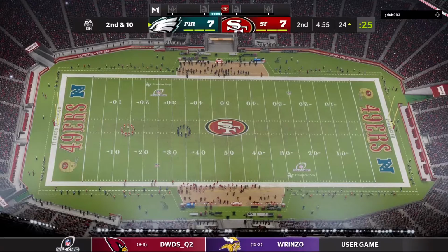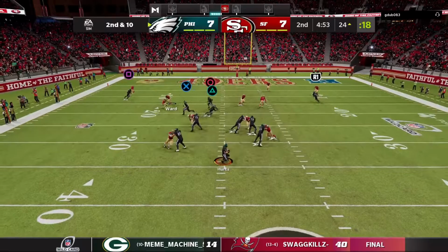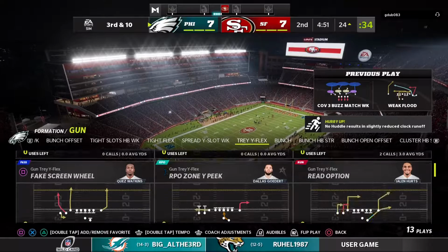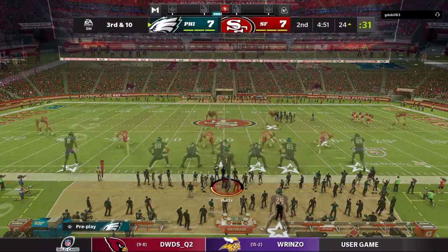Second and 10. Throwing is Hurts. And a dangerous throw there as that's knocked down and incomplete. So back-to-back incompletions. Third down here in 10, but you're still in field goal range. And that's the thing to keep in mind. They're in field goal range. So now you don't take any unnecessary risks, but you try and find a way to get back to what you were doing earlier in the drive in order to finish this one off.